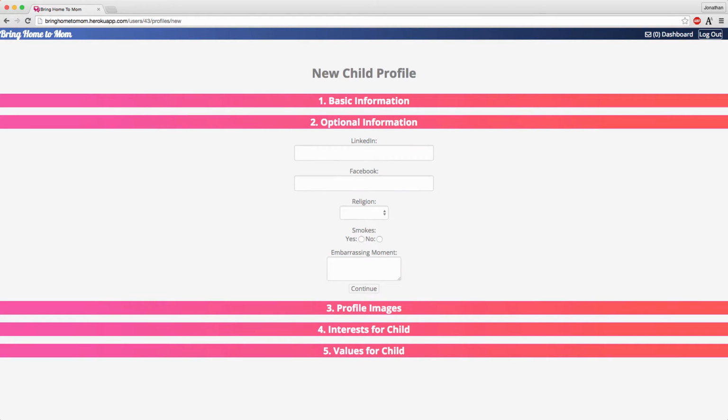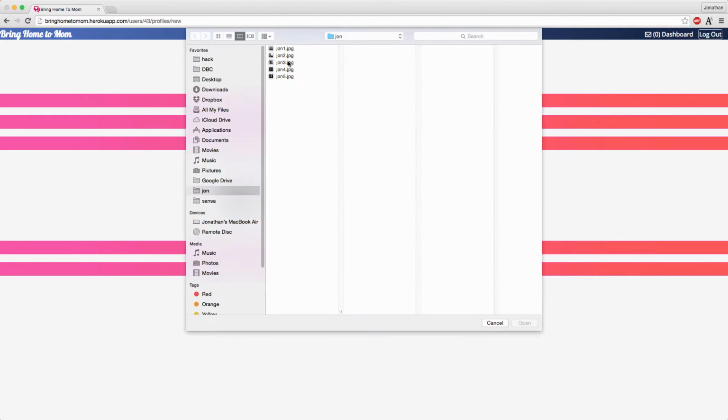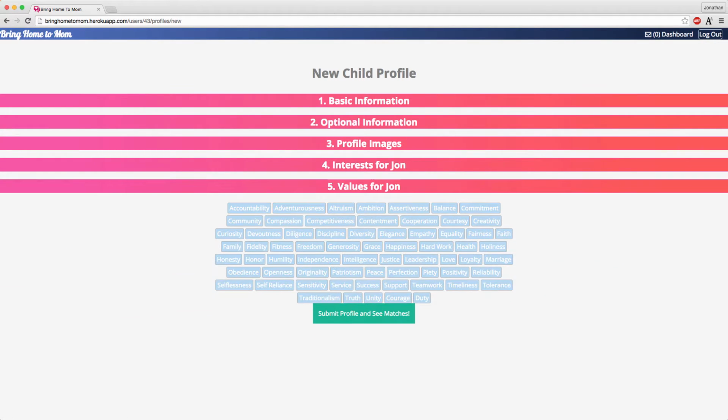I see I can add in more optional details like social media accounts or religion, but I'll skip over most of that for now. Then I can upload a few profile photos. And next I can select some of their interests or add a new one if I don't see it in there. And finally I can do the same here with values.